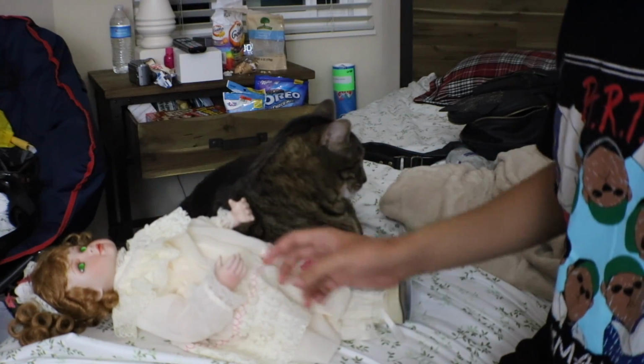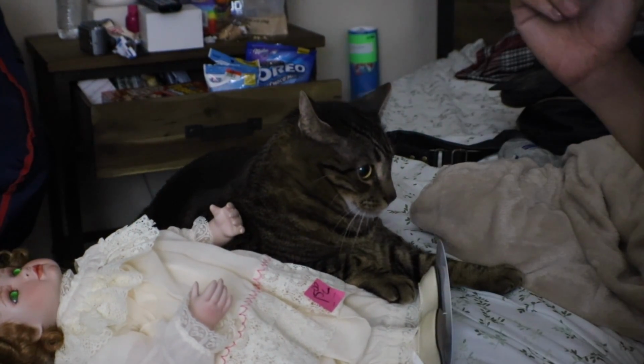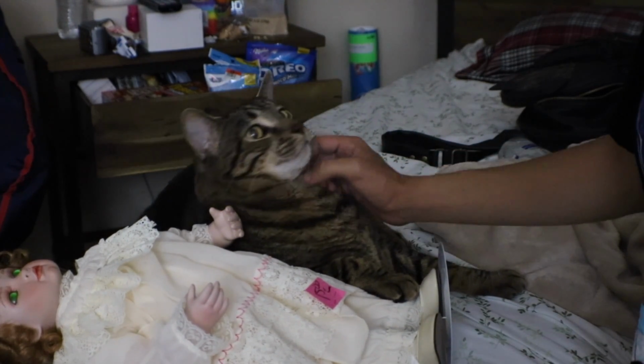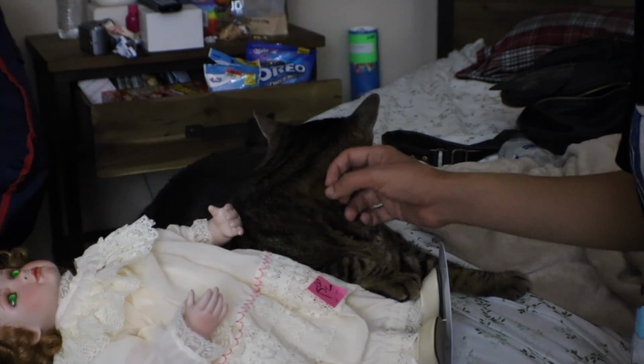Animals and little kids are said to know. That's so weird. He just got up here and is chilling with it. God, he never does that. He doesn't even do that with me. He's too lazy to get up on the bed. He's too fat. He has a hard time jumping up here. Oh no. Oh, big boy? That is so strange.